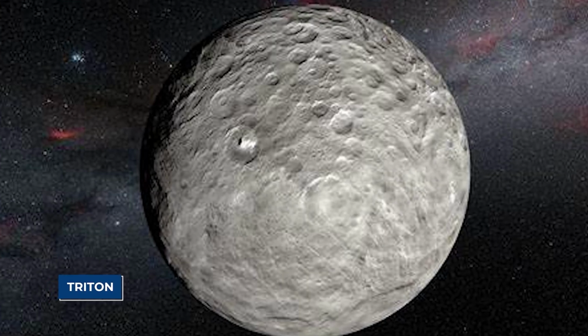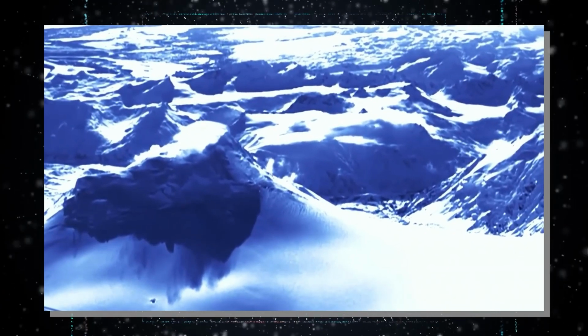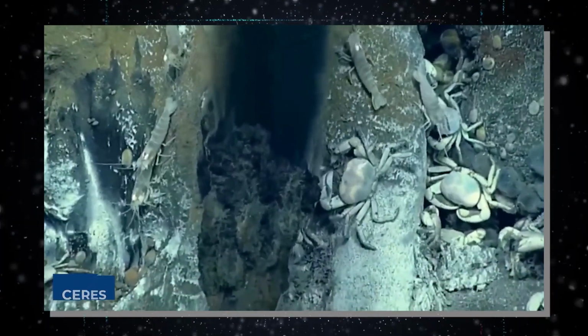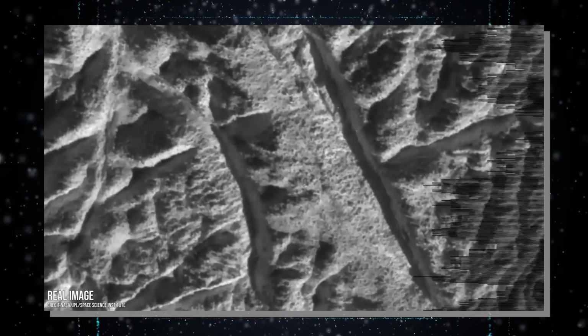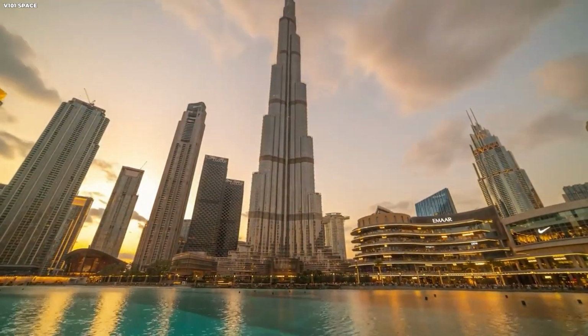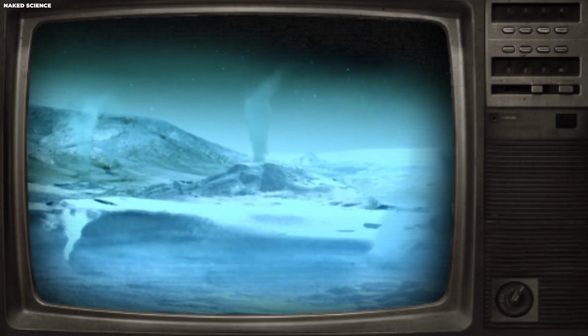Even Neptune's moon Triton and the dwarf planet Ceres show some potential. Triton, with its nitrogen geysers and icy crust, could harbor subsurface oceans warmed by tidal forces, while Ceres may also have a deep, salty ocean beneath its surface. Although the conditions on these distant worlds are far more extreme, life has proven to be adaptable, surviving in places on Earth that we once thought impossible.